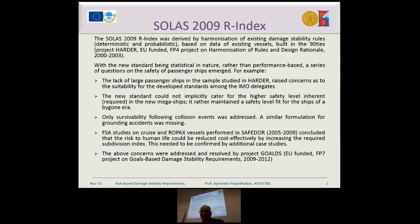Also, the representatives of the cruise ship industry, especially those having large cruise ships, said that the safety level of the mega cruise ships was higher than that coming out of some application of SOLAS 2009 in terms of demonstrability. That means the survivability of this vessel was higher, and this was not reflected properly in the SOLAS 2009 S-factor formulation, and this needs to be improved. And project goals needed to provide now some research and evidence on this, how to change it.